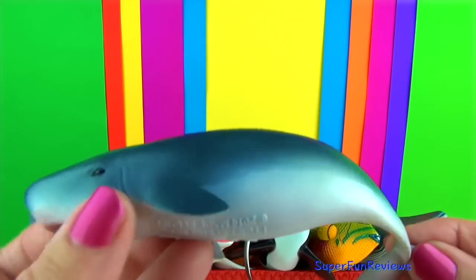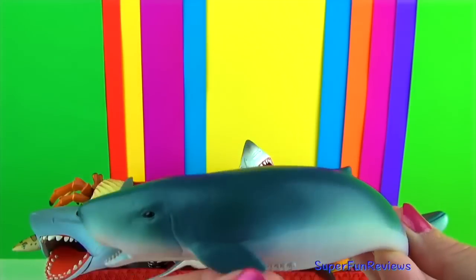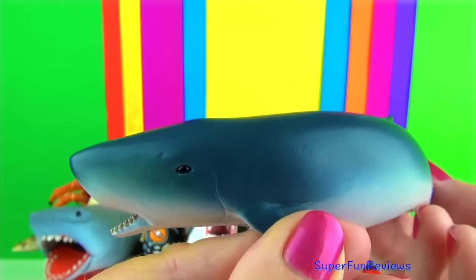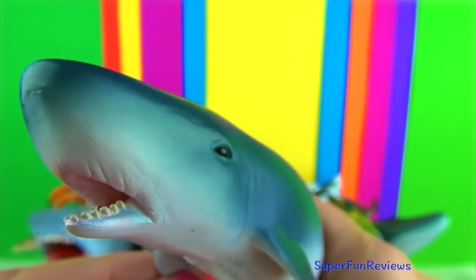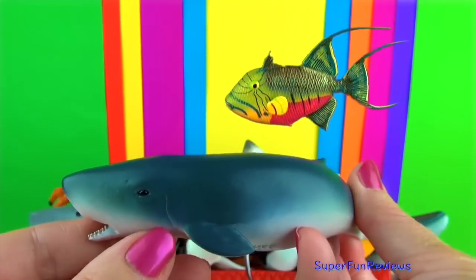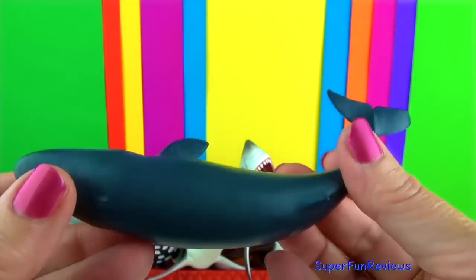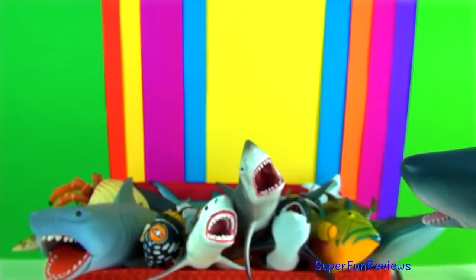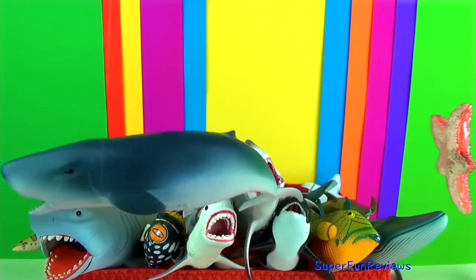Pygmy sperm whale. They are not much larger than many dolphins. They grow to about 3.5 meters at maturity. The lower jaw is very small and slung low. The blowhole is displayed slightly to the left when viewed from above facing forward. The dorsal fin is very small and hooked.